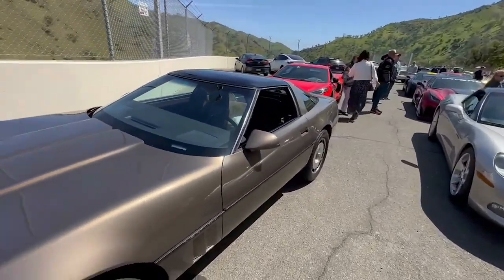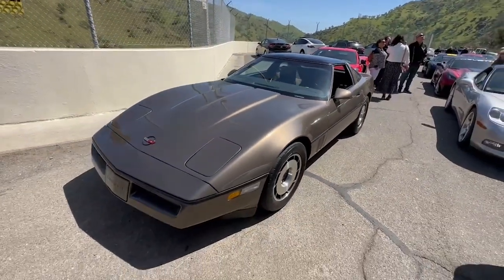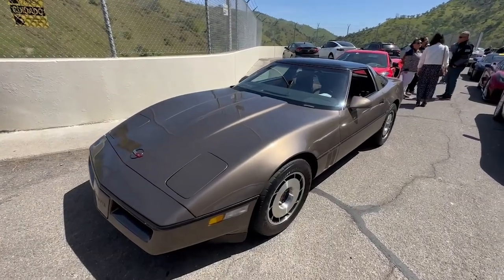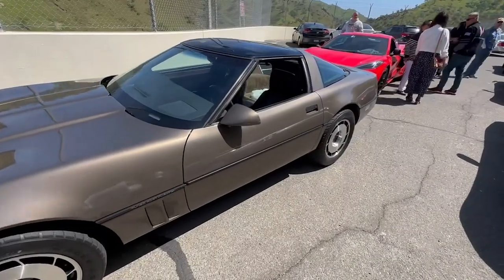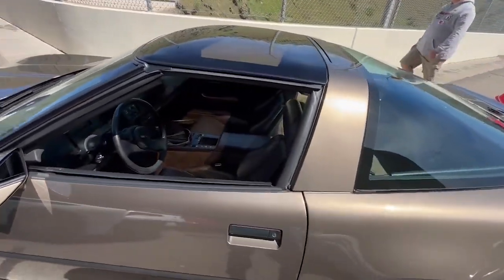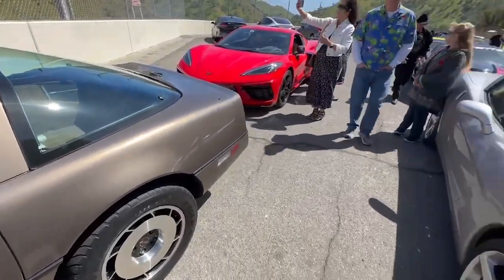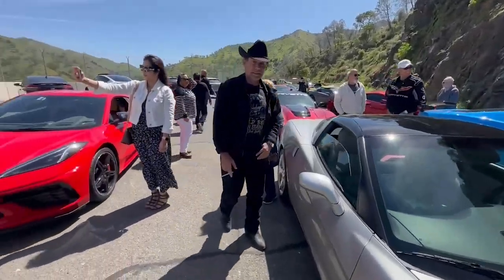Guys, look at this. Isn't this a beautiful car? I have to take a second to show this to you. This is a 1985. And I think they told me it has like 36,000 miles on it. Isn't that beautiful? This thing is in great shape. Take a look at that. Isn't that nice? When the old C4s are taken care of, they're just beautiful.